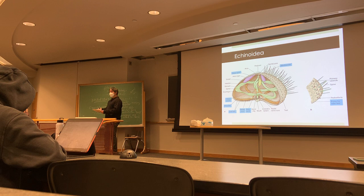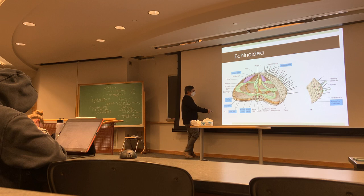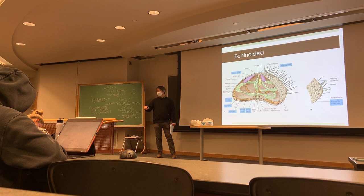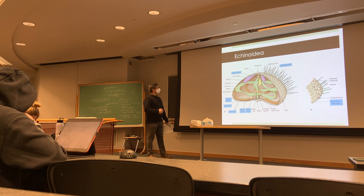Tube feet that are more similar to the tube feet of asteroids than ophiuroids. Remember, ophiuroids don't have these ampullae. They don't have suckers. Tube feet of echinoids do. Tube feet are used for moving. Oftentimes we may have a sea urchin on the side of the tank because it's attached with all of its tube feet. There are pores for the tube feet on the ambulacral zones of the test.